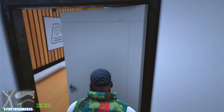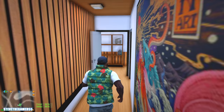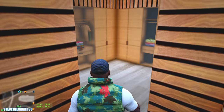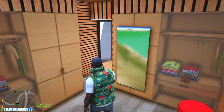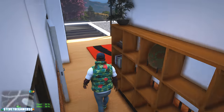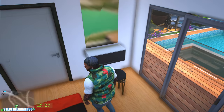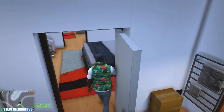All right, and let's go to the... I'm guessing this is another bedroom on the other side. What's over here? Big closet. I probably would need a closet for my sneakers because I collect so many sneakers, man. Okay. This might be the guest bedroom, guys. What you guys think? Things are a little bit smaller.